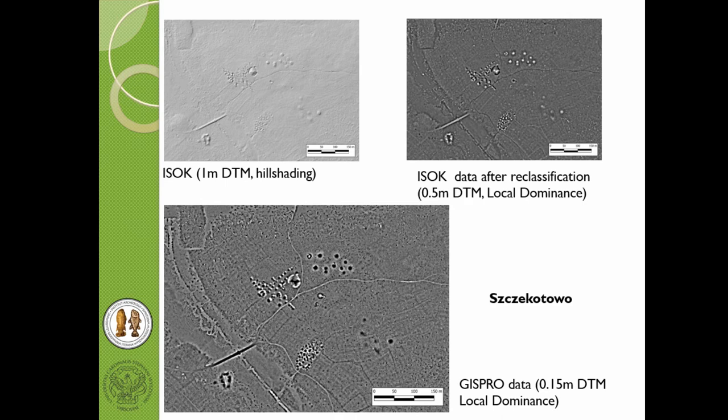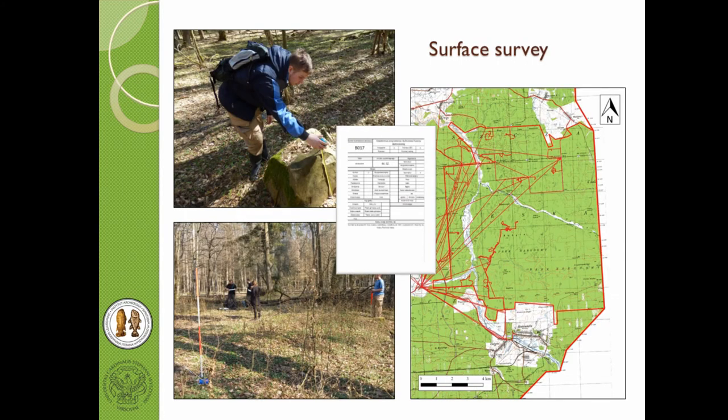And here you can have other examples of the features. In the next slides I will describe them more. So it is obvious to say that the data taken from the ALS was much better. And recently also the ISOK data, these 4 points per square meter, appeared for the rest of the area of the Polish part of the Białowieża Forest. So we are able to have 100% coverage of the LiDAR data for our whole area of interest.